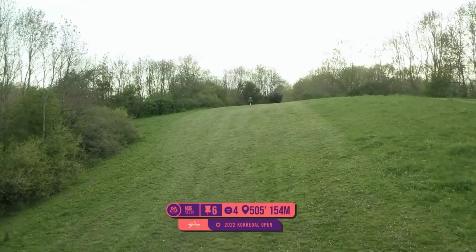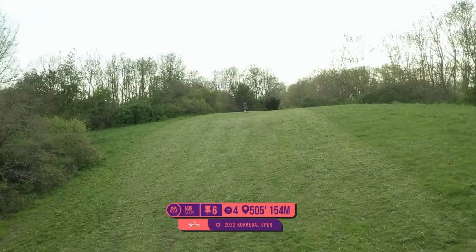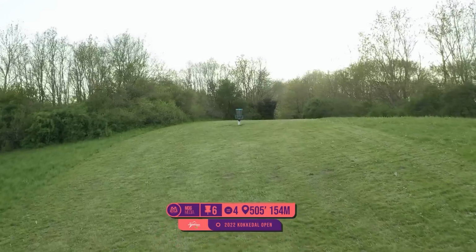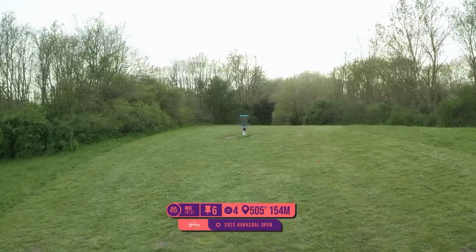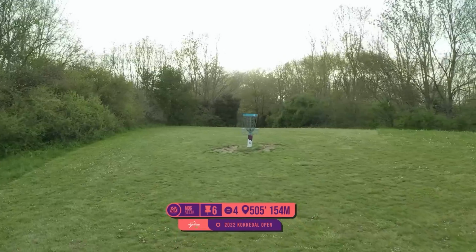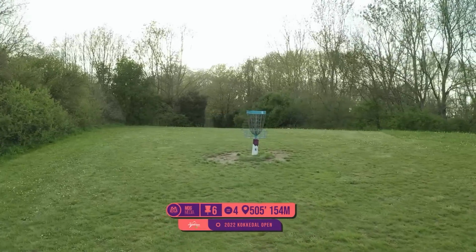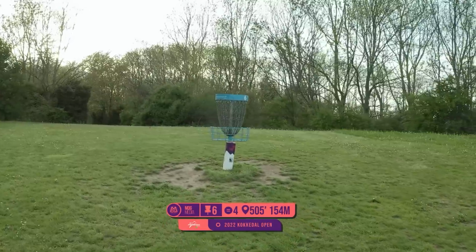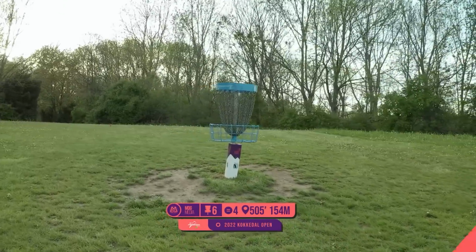And this is 60-ish meters up the hill, let's say. Maybe a little bit less. It just feels like forever to get up there once you're there because it is quite a steep incline. Not too much OB. There is a creek down on the left side of the pathway off the tee, but it does play casual.